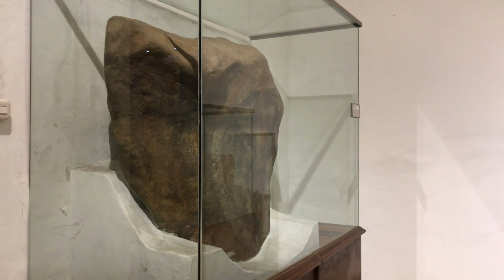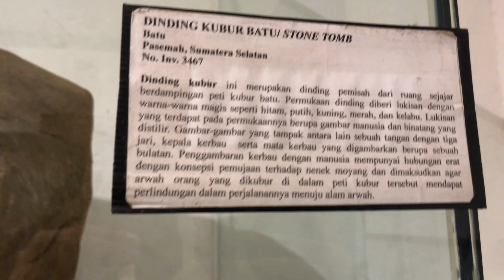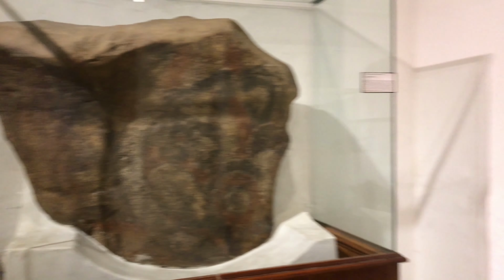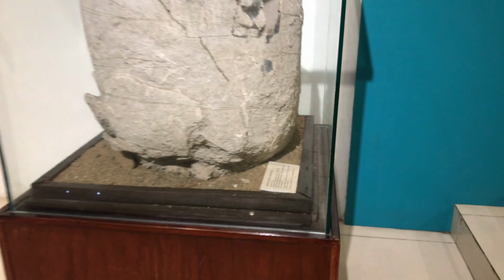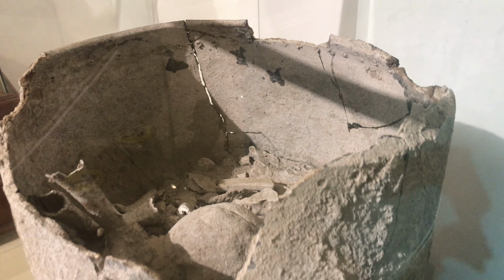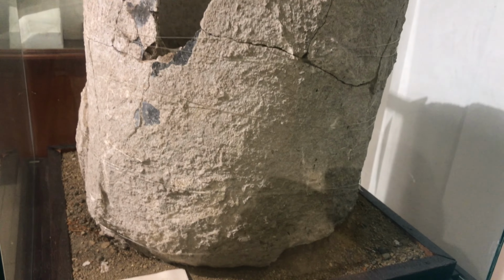Now let's explore this. This is a stone tomb. Wow. This is interesting. Imagine being buried there. And what's more interesting is they have a burial vessel. Wow. So you will be buried there or you will be burned there. I'm not sure.